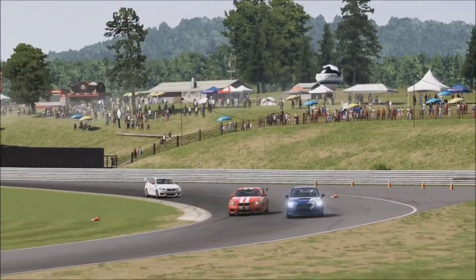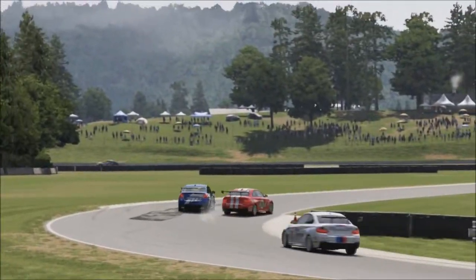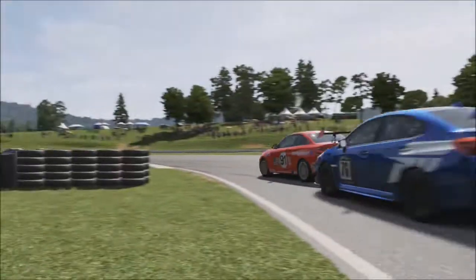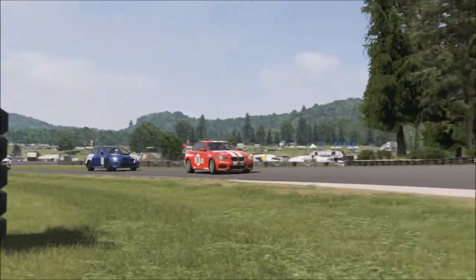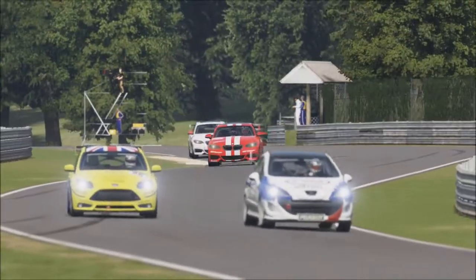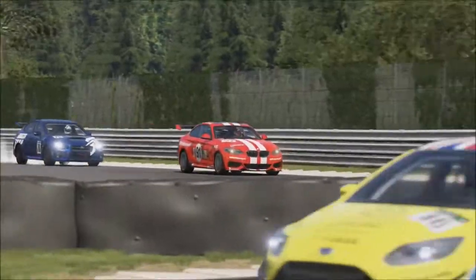As the Impreza manages to dive up the inside of the BMW, it won't be too long before the BMW manages to get that position back with a little bit of a nudge, putting himself on the inside for that corner, and luckily being able to jump across just in time in front of the Impreza in order to lead the battle once more. The Subaru Impreza and the BMW are actually pretty similar vehicles in the way they drive. They are fairly average.